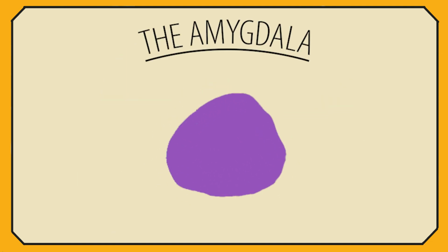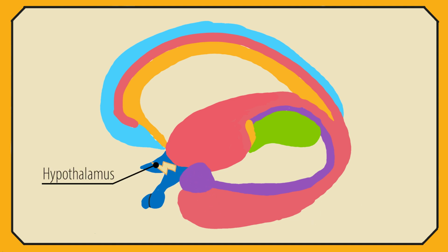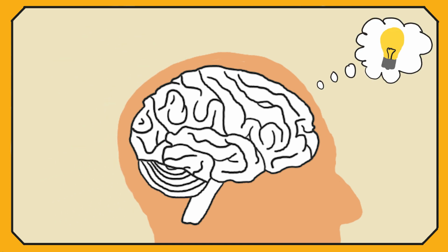The amygdala is the hub of emotion processing, where brain signals come together to create emotional responses. It works closely with different parts of the brain, like the hippocampus, which references past memories to regulate emotional reactions, and the hypothalamus, which converts emotions into physical reactions. Overall, using our experiences and senses, the amygdala helps us emotionally respond and make decisions in everyday situations.